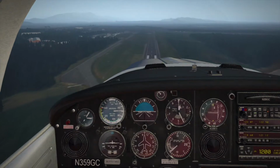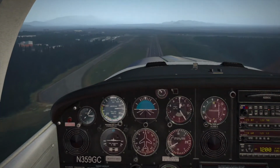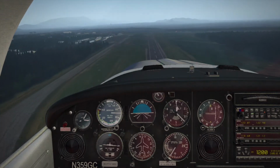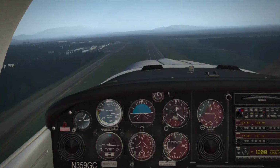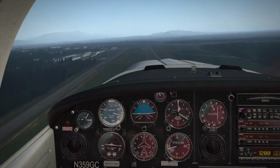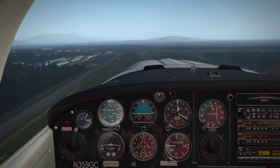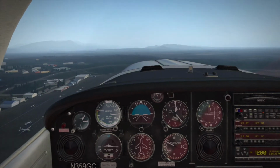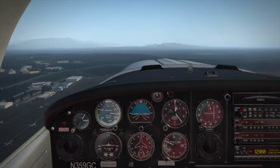Go around, clean up the trim. Climb back up to pattern. Skagit Regional, November 359 Golf Charlie, going around, runway 11, Skagit. It lined up nicely for the turn, but just turned too early.